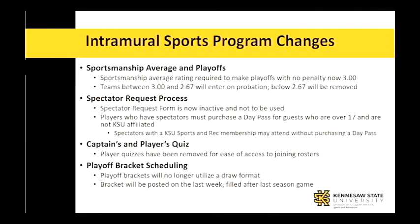Some program changes to be aware of. The sportsmanship average and playoffs. Sportsmanship average rating required to make playoffs with no penalty is now a 3.0. Teams between 3.0 and 2.67 will enter on probation. Any team below a 2.67 will be removed from playoffs.